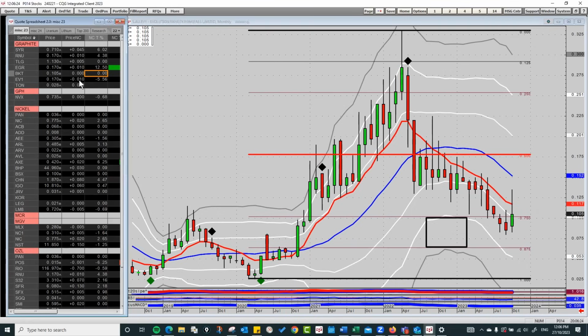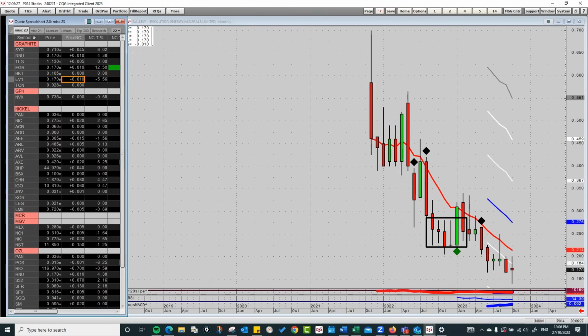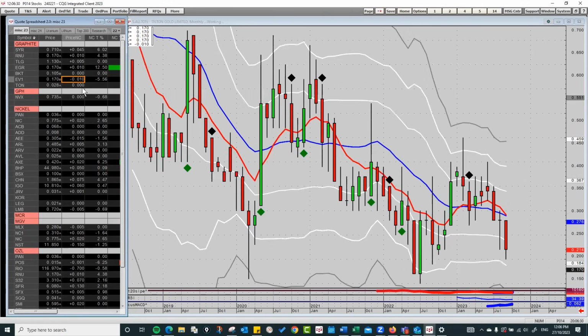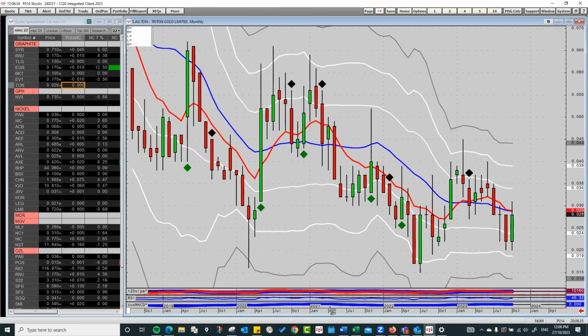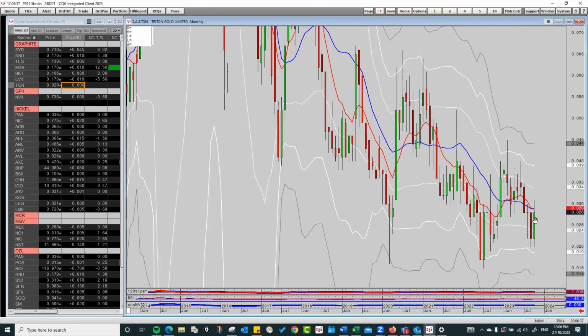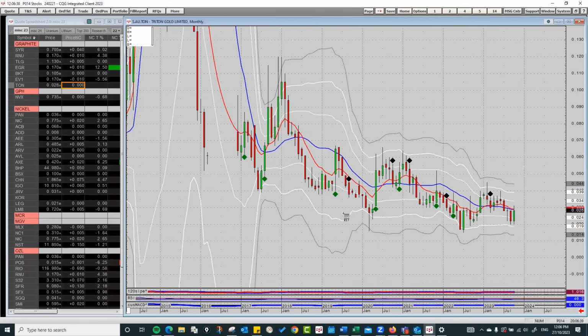And the little piddlers, not quite there for me. These ones are quite weak. But if you like the really high risk stuff, you could go and have a look at those, I guess. But not really for me, these ones just yet. So that's it for today. A bit of a hunting ground in that graphite space. And yeah, well, I guess the rest of the market, watch out.